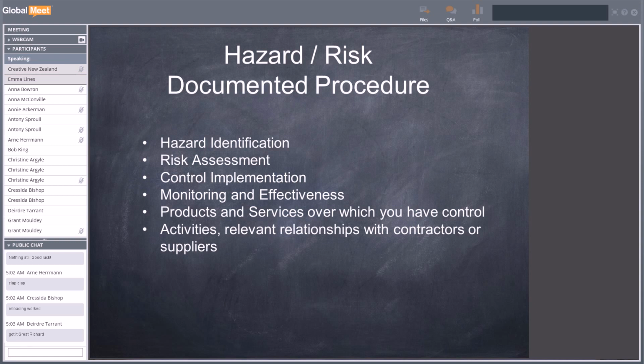You're then moving into monitoring the effectiveness of these controls. You should actually have processes around, if you put a control in place, we're going to go back and have a look at that control in half an hour's time, an hour's time, to make sure it's doing the job that you thought it would do. And if it's not doing that job, then you put in an improved control, and you record that you made a change, and you did a corrective action, and this is what you did in this circumstance.